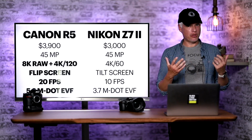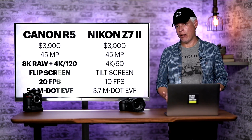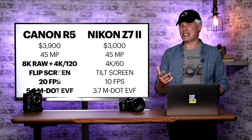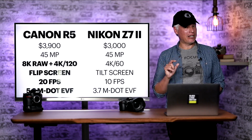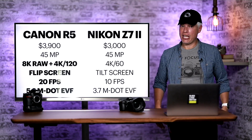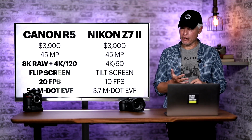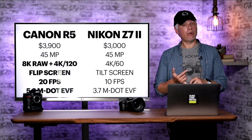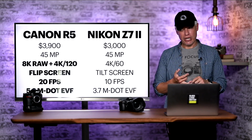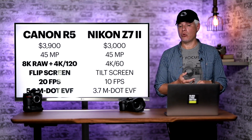Now, the Canon is 30% more. That's a significant difference, but the Canon is also significantly more camera. They both have about the same number of megapixels and will produce similar images, though I would expect the Z7 to have a little bit better dynamic range. I'll say the Canon R5 had better high ISO capabilities than the Sony cameras that I think share the same Z7 sensor. The R5 also offers proper 8K RAW video, which, by the way, records for much longer now than it previously did. We actually find that the 8K RAW video shooting is pretty reliable nowadays, and it shoots at 4K 120, albeit line skipped.